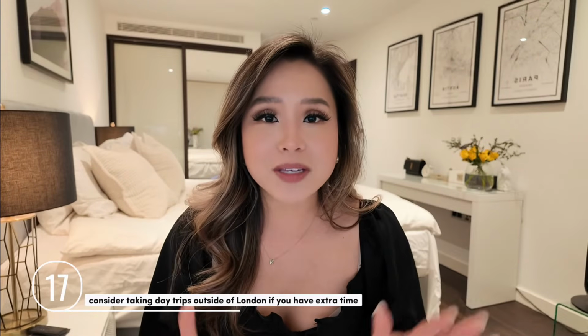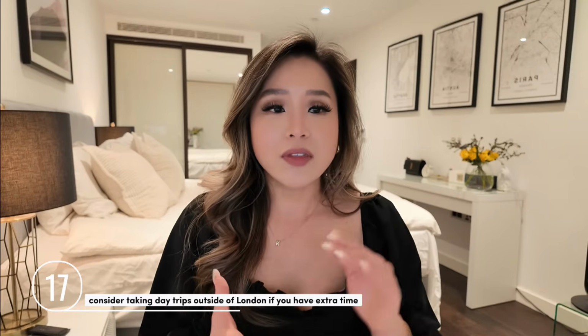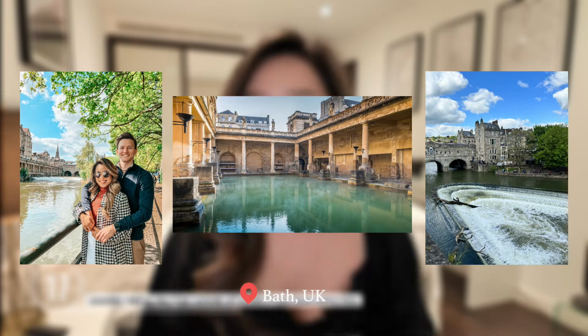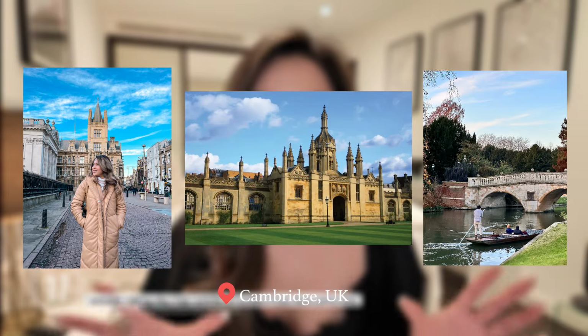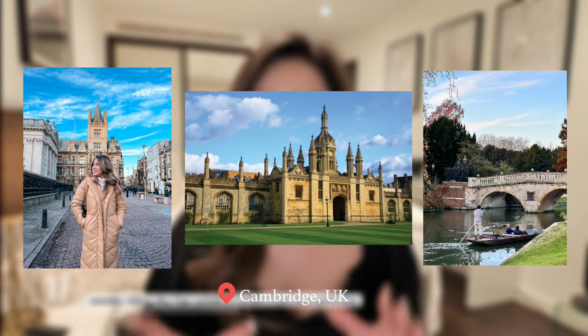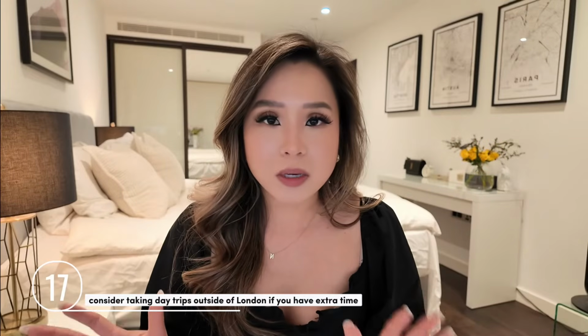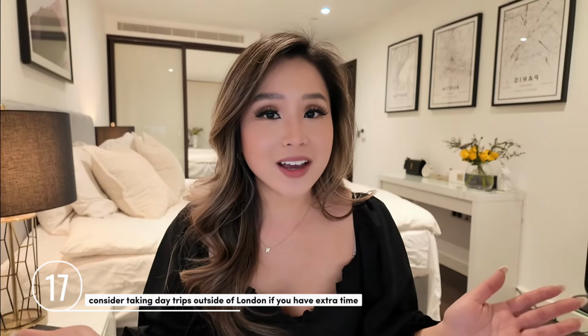If you have free time, go ahead and take some day trips out from London. There are so many great places you can see that would just require a quick day trip from London. Places like Bath, Brighton, Cambridge, Oxford. There are so many things to see outside of London. So if you do have that one extra day, I highly recommend one of these places. You definitely will not regret it. These typically would be roughly an hour to an hour and a half train ride, and then you will be at your destination.